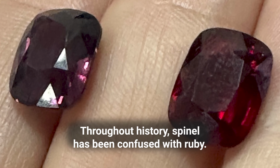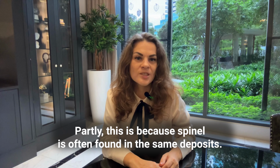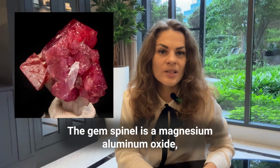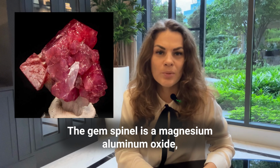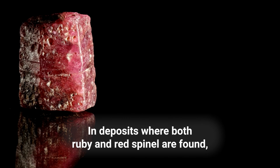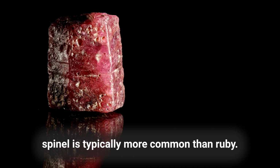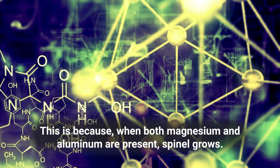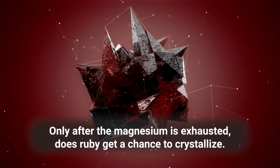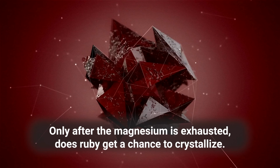Throughout history, Spinel has been confused with ruby. In part, this is because Spinel is often found in the same deposits. Gem Spinel is a magnesium aluminum oxide, while ruby is an aluminum oxide. In deposits where both ruby and red spinel are found, spinel is typically more common than ruby. This is because when both magnesium and aluminum are present, spinel grows. Only after the magnesium is exhausted does ruby get a chance to crystallize.